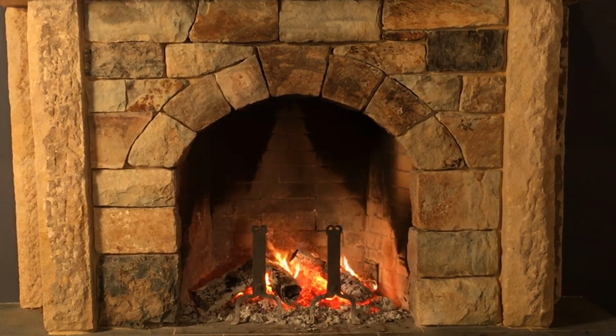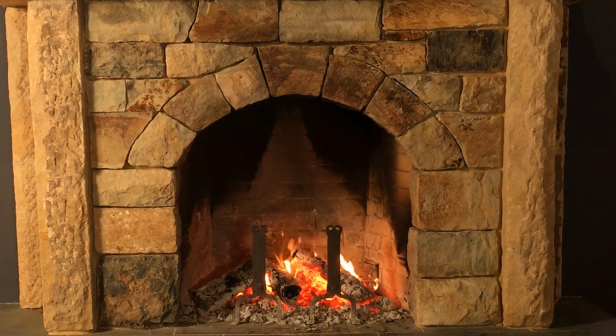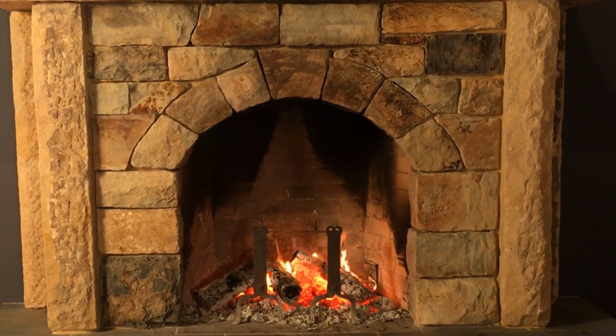And if you notice here on my fireplace, also you'll notice the legs, I call them legs, on both sides of the arch. The stones of the legs need to be about twice as wide as the arch stones in order to create a solid effect without creating such bulk on the sides that it's distracting.